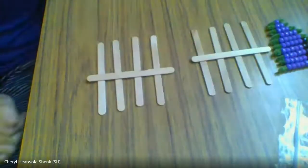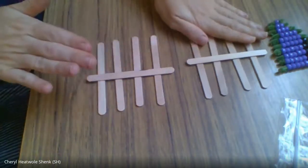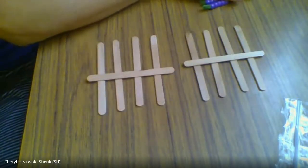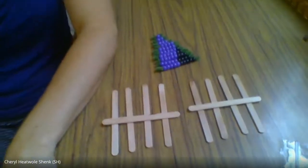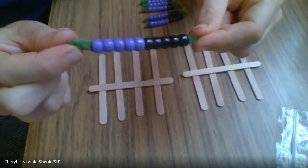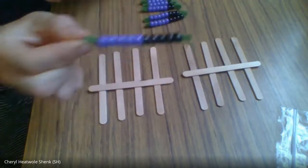All right, did you make 10? All right, we know it's 10 because 10 is 5 and 5. Now, can you see 10 in my bead bars? Which one's 10? 10 is the longest one in our set. This 10? 10 is 5 and 5.